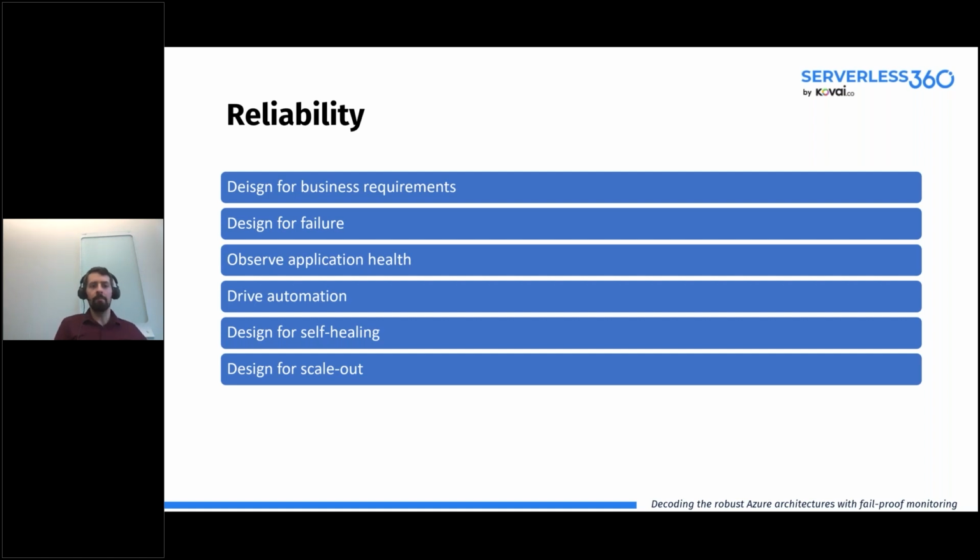So we try and make the solution and the system work, but a lot of the things that we do is in the background, which also brings us into the application health. Like, how do we actually observe it? How do we drive automation in case something fails? And what about self-healing?